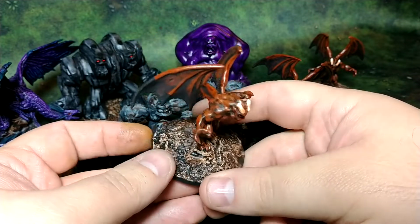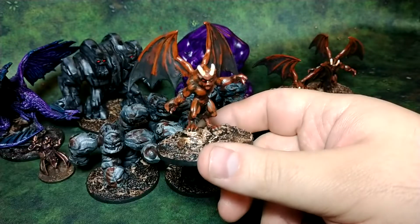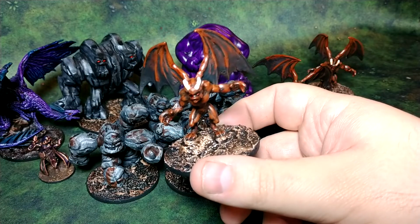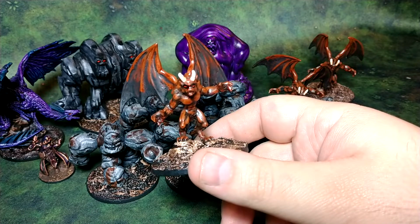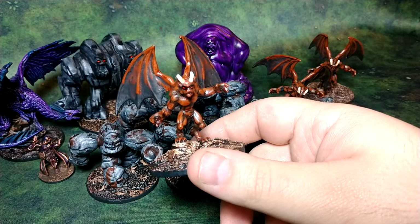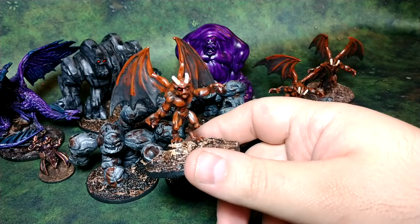And I did that on purpose because red and black would have been classic. But I wanted these to be a little off red once I started getting going. And this is just one of those that was a failure to start. I painted these in a totally different color. Actually, the same color I paint all my Umber Hulks in.